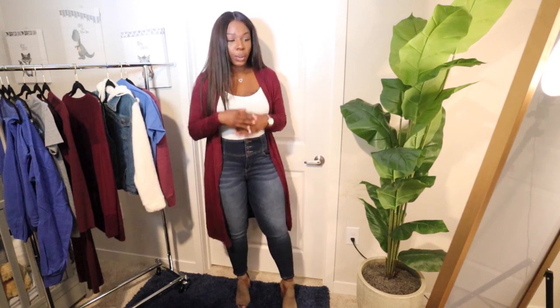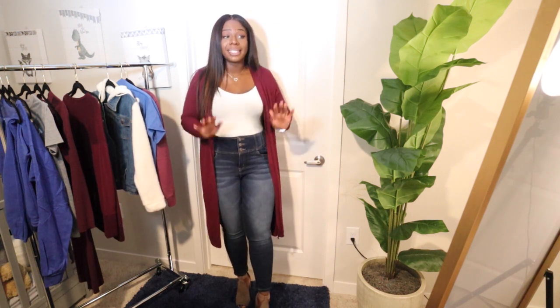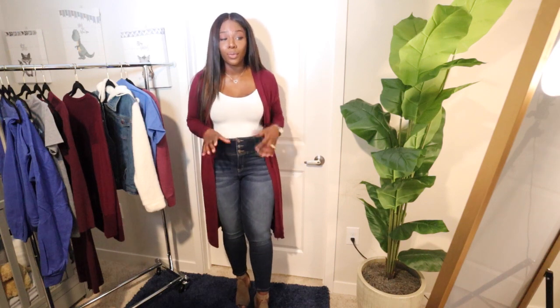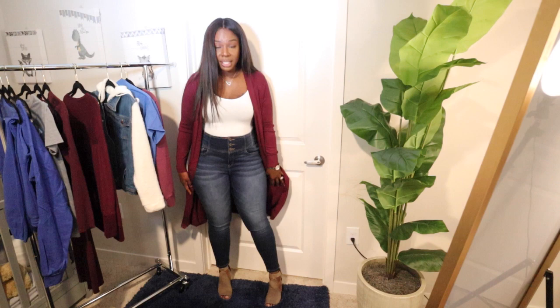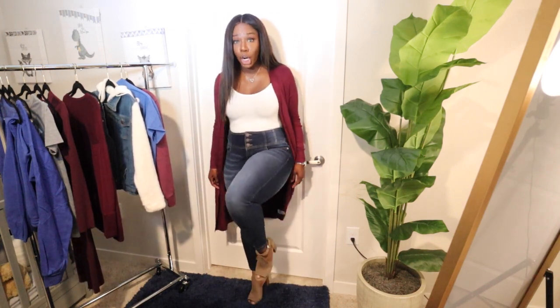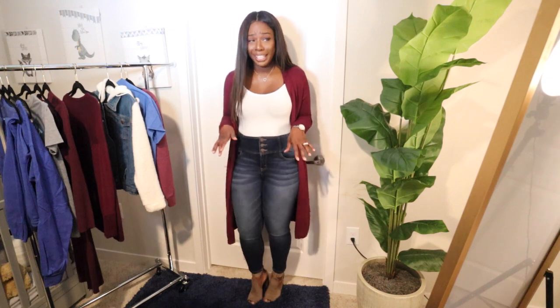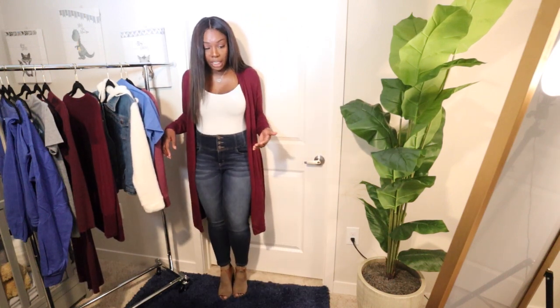I feel like you can wear this to work, or you can lounge around the house with it. It's cozy, it's comfortable, and it's also cute and stylish. And that's what I go for, all right? So let me know what you think about the cardigan, about this outfit with these shoes. These shoes are actually from Target, and this is my first time wearing them. I'm popping tags for y'all today. So the shoes are really, really comfortable.